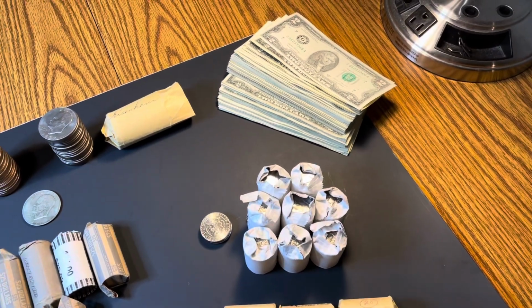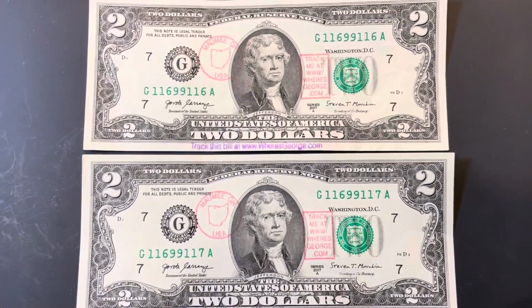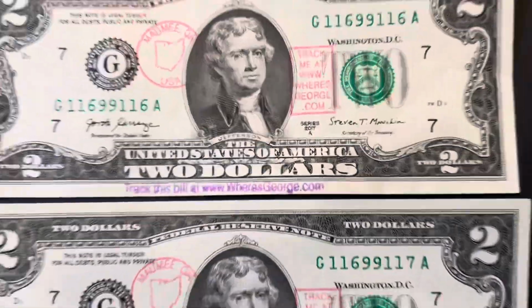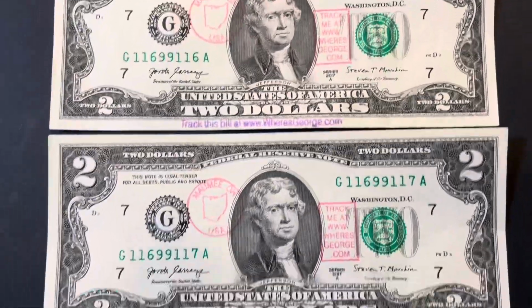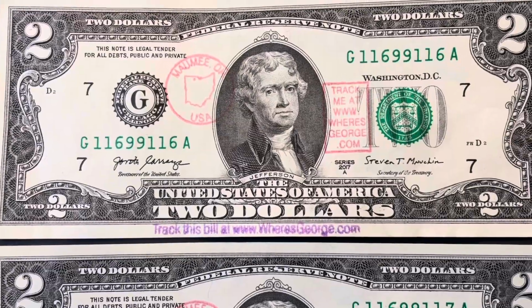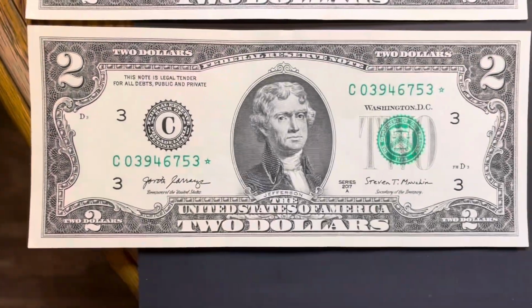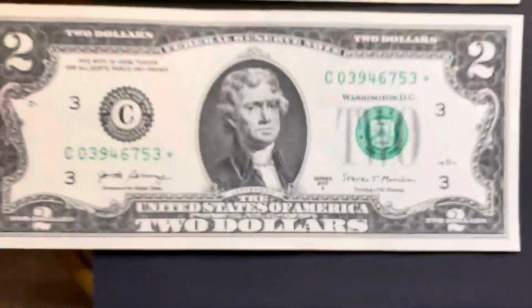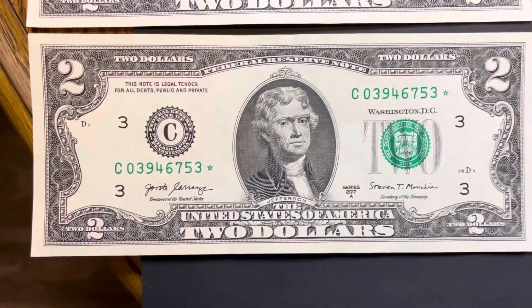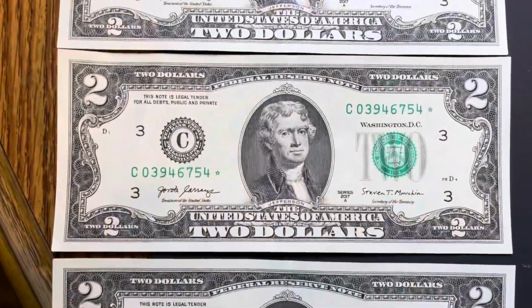I did a quick scan through those. I didn't find anything interesting other than these two George Washington Where's George dollar bills from 2017. They are in consecutive order, which is interesting. Where's George? Looks like Maumee, Oregon. Track me. Where's George? And then out of that whole stack, I actually got 3 star notes in consecutive order. 27, Steve Mnuchin, Philadelphia. Star notes 753, 754, 755. 3 star notes in consecutive order.